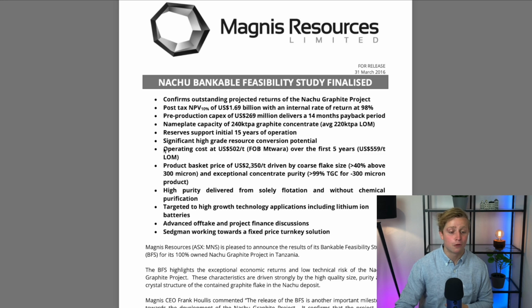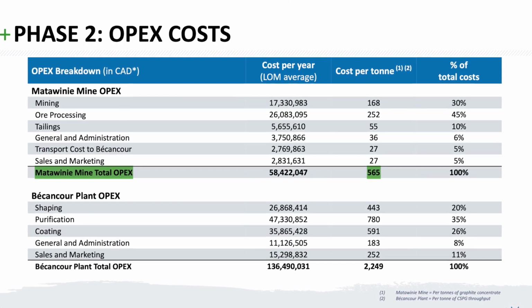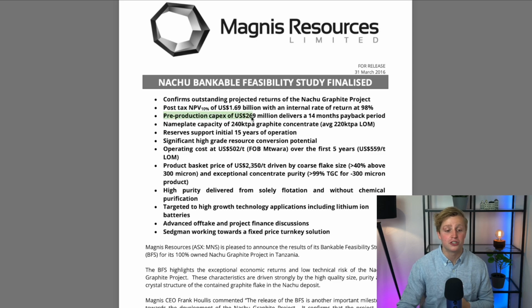But the company is forecasting an operating cost per ton of around $500, which is really competitive, for example, compared to the numbers of Nouveau Monde Graphite. Also, the company is expecting a pre-production CapEx or capital expenditure of around $300 million, which isn't a lot of money for the output they are expecting. So from a cost point of view, it all seems to make sense.